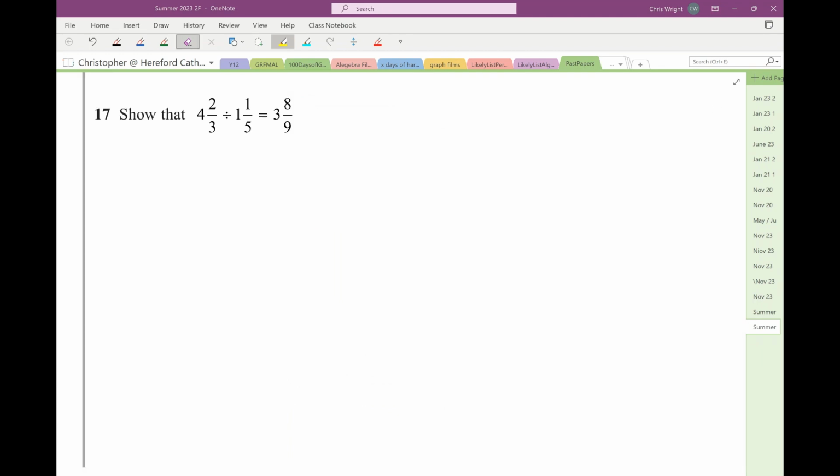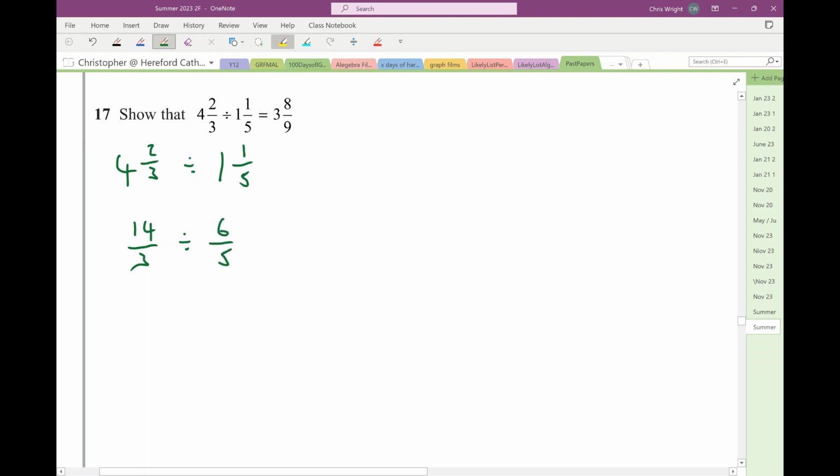Question 17. Right, we've got to show that division is 3 8/9. So let's ignore the fact they've told us the answer, and we're just going to work out this division, showing all our stages of working. First thing we're going to do is make these fractions into improper fractions. So 4 times 3 plus 2 is 14 thirds divided by 1 times 5 plus 1, 6 over 5. Right, keep, change, flip. Keep the first fraction. Change the sign, flip the second fraction.